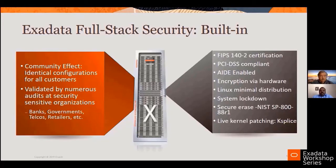Exadata is FIPS 140 and PCI DSS compliant. FIPS, the Federal Information Processing Standard, specifies the security requirements that will be satisfied by a cryptographic module, providing 4 increasing qualitative levels intended to cover a wide range of potential applications and environments. PCI DSS, on the other hand, is the payment card industry security standard followed by all major payment card companies.